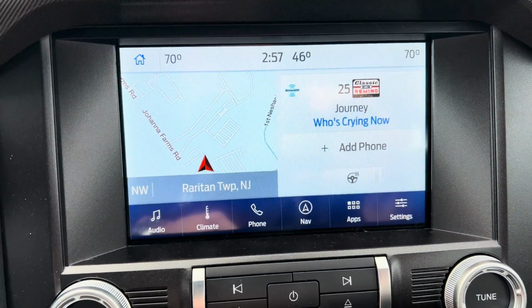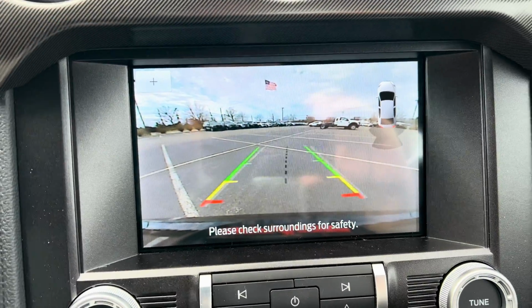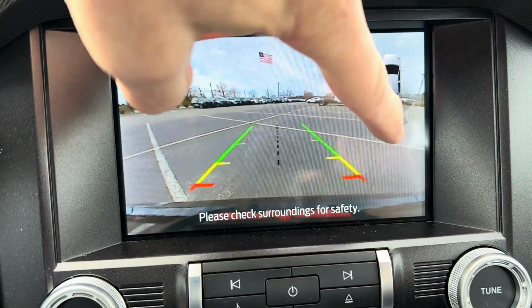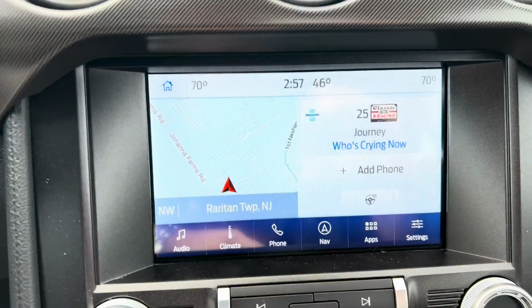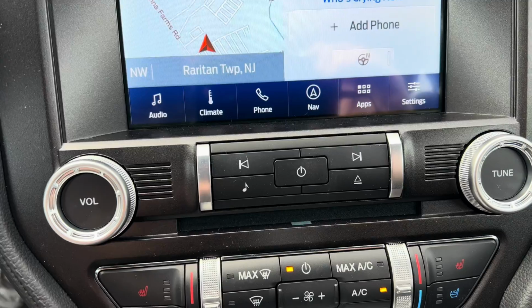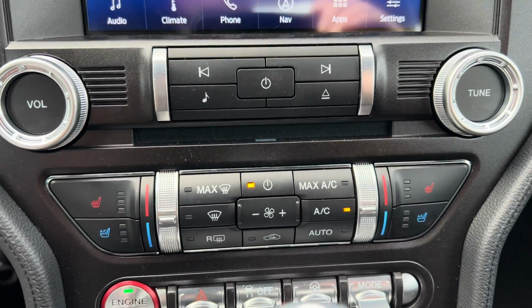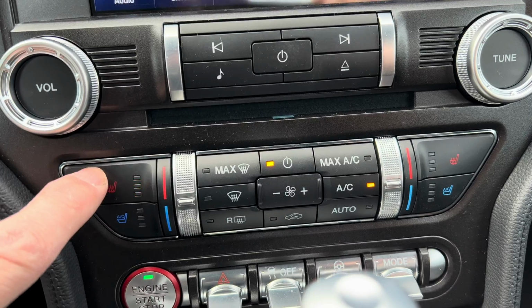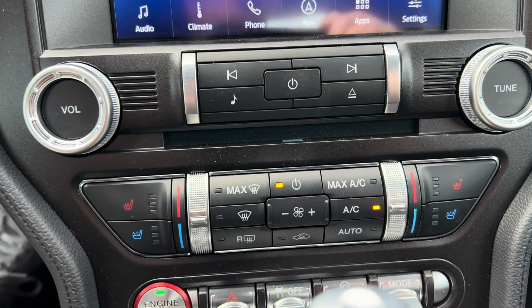We go to reverse. Backup camera, nice and clear, with trajectory, and a picture of your Mustang up here with the rear sensing on, as we don't have 360-degree view cameras in here. Looking good. Down below, your hard controls for your radio, volume, and tuning. Underneath that, you have your hard controls for your dual zone climate control, 3-stage heated seats, and 3-stage ventilated seats for both the driver and front passenger.